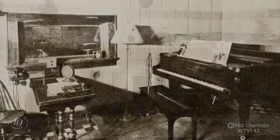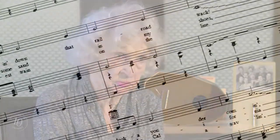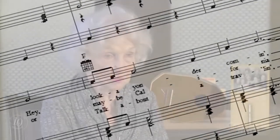I would go into the studio. I got out of school at 3 and rode the bus uptown and got back at 3:30. And sometimes I had to learn two songs. You just wanted to sing. I just wanted to sing.